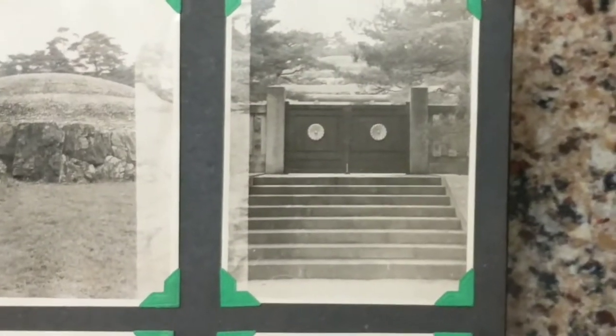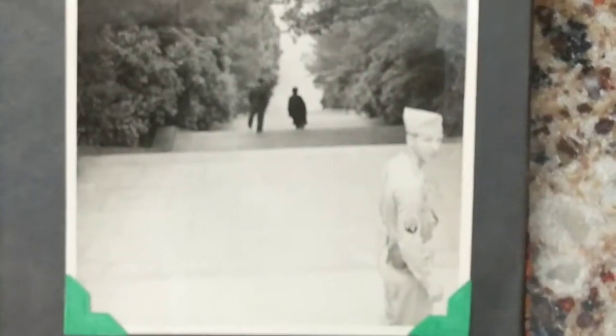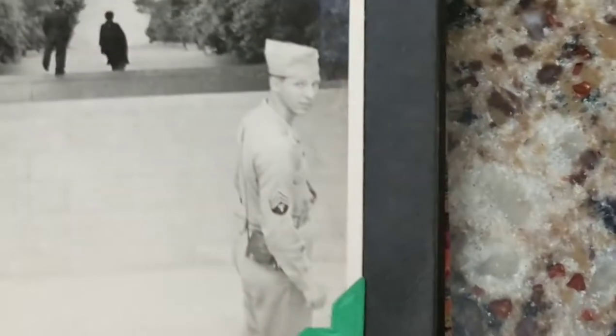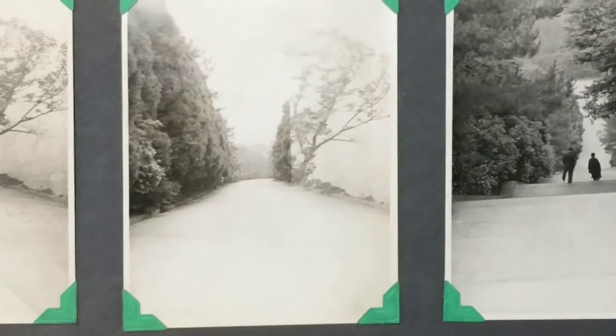Then we have a scene here, an outdoor scene, landscape. That's pretty. Pretty structure. Then we see what appears to be soldiers and people in the background. And again, we have a technician. I think it's the same guy we saw earlier. And from what I read, that particular patch was assigned, and that rank was assigned in 1942.